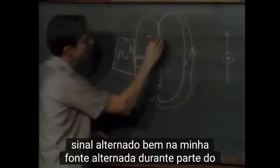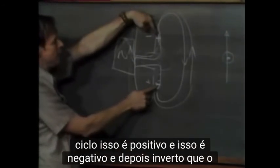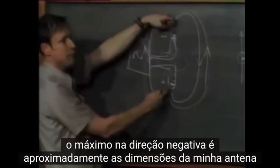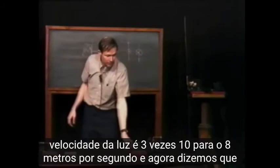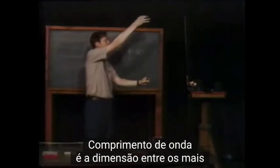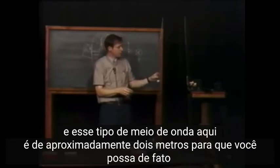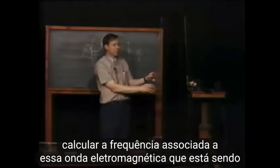Okay, in my alternating source, during part of the cycle this is positive and that's negative, and then I reverse that. The characteristic distance between then the maximum in the positive direction and the maximum in the negative direction is roughly the dimensions of my antenna. The speed of light is 3 times 10 to the 8th meters per second, and now we say that this distance is approximately then a half wavelength. This is the dimension between the most positive and the most negative, and it sort of means the wavelength here is roughly 2 meters. So you can in fact calculate the frequency associated with this electromagnetic wave that's being propagated.